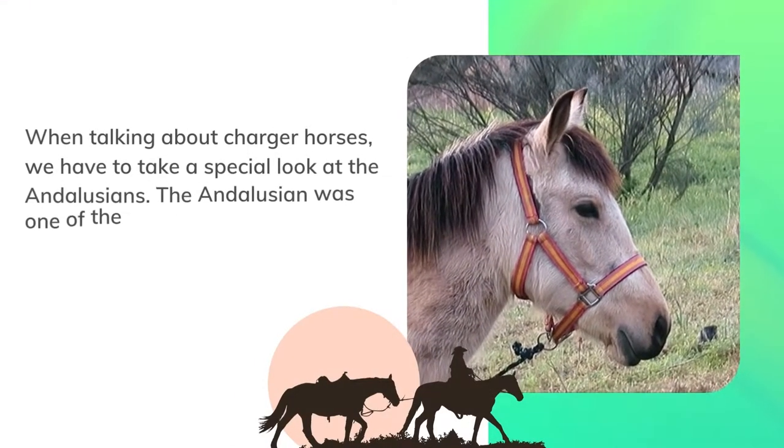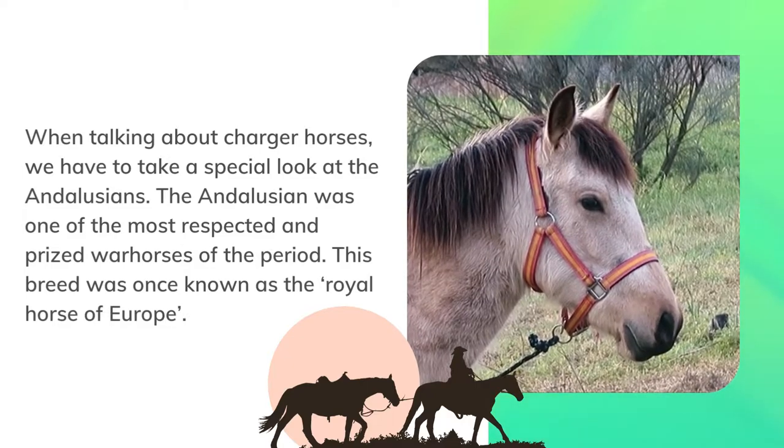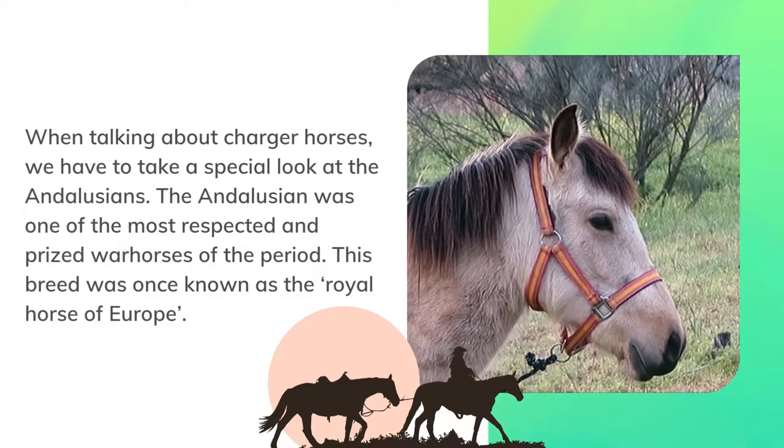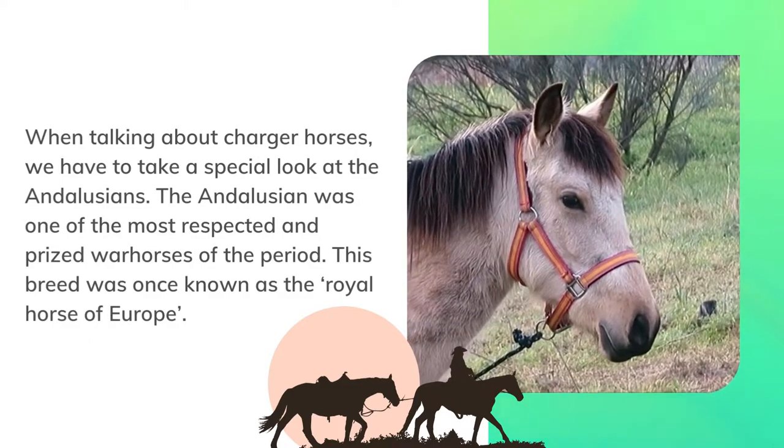Andalusian. When talking about charger horses, we have to take a special look at the Andalusians. The Andalusian was one of the most respected and prized warhorses of the period. This breed was once known as the Royal Horse of Europe.